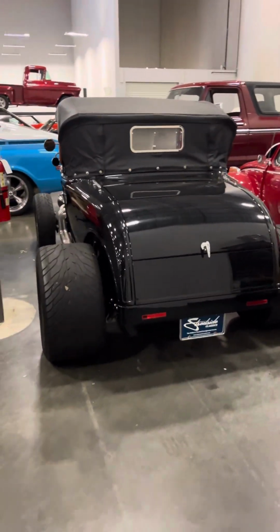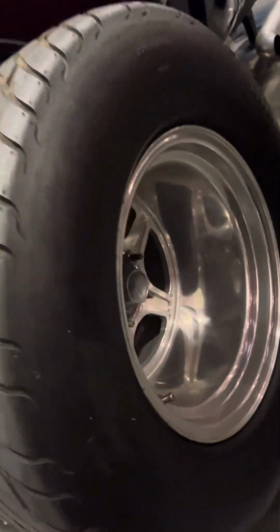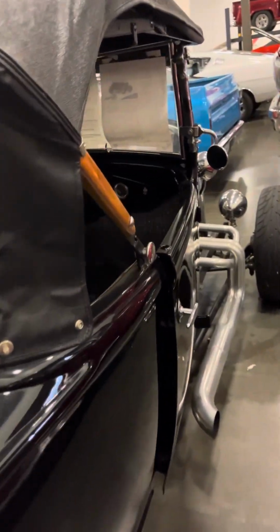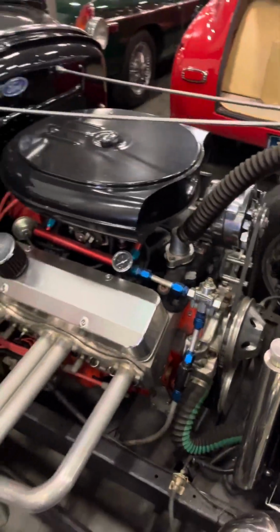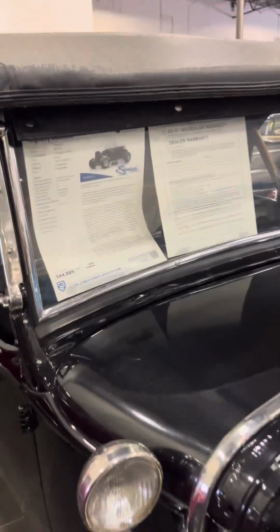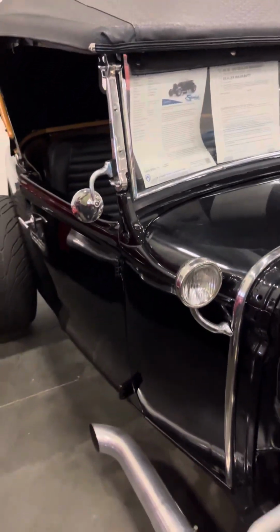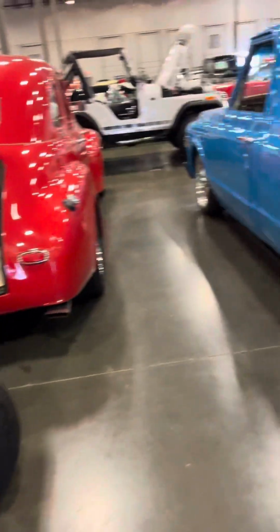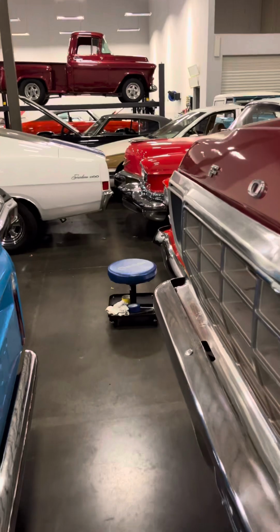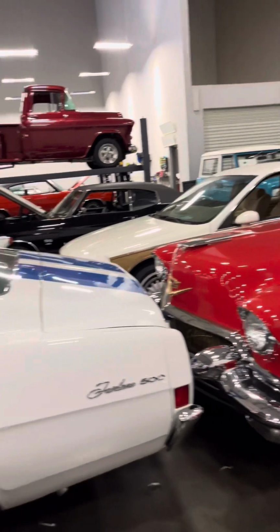Whoa, what do we got here? I don't know, but I want those tires, man. Look at that bad boy. 4-speed. Woo! Nice motor. Look at this. What size is that thing? 350 3-speed automatic, or it looks like a stick shift. 45,000. Boy, if they got a hold of my T-bucket, they'd go for $50,000. They gotta jack up the price to negotiate.